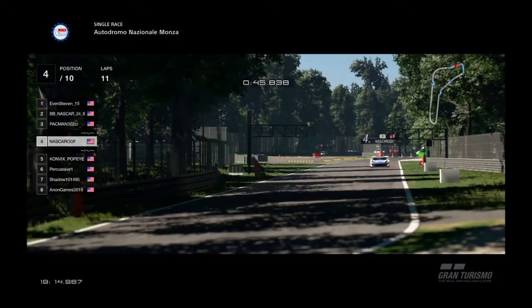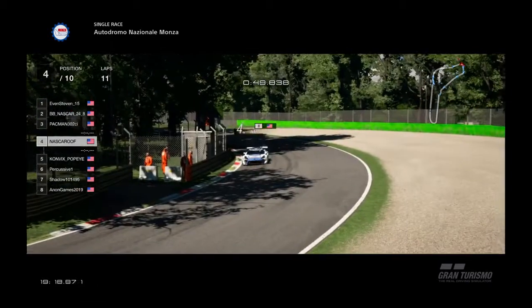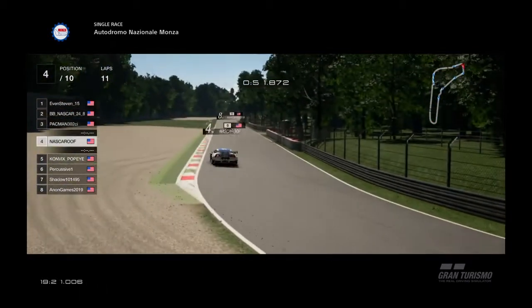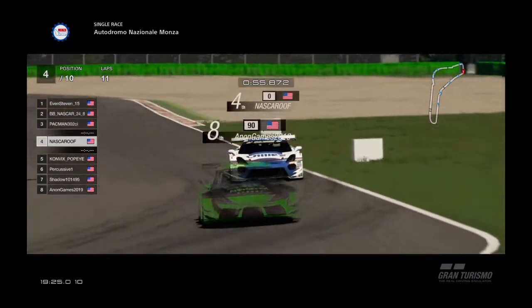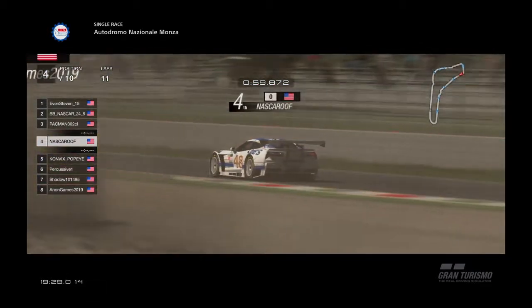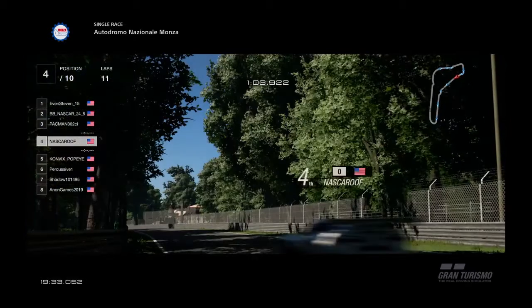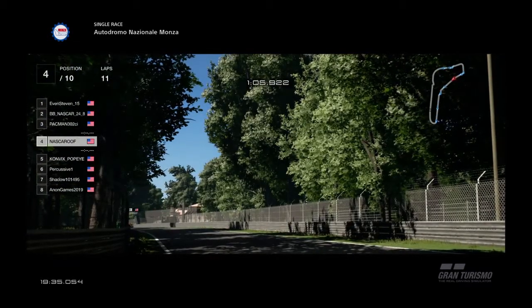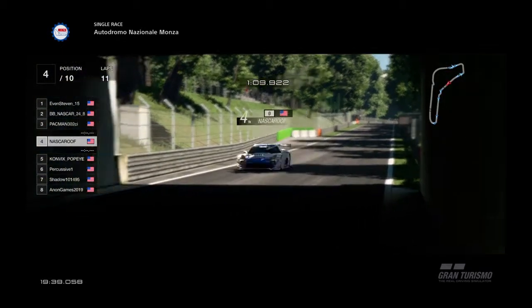Jesse Carlson, I caught the tail end of that. Looked like he might have run wide to the second chicane, but looks like he's okay. He runs 4th now as his Corvette teammate Chris Ryan came into the pits. He was quite a ways behind Chris. You see there, Anon Games running way off in the gravel trap. He was quite a ways behind Chris before Chris pit, but he might pull off a really good overcut.